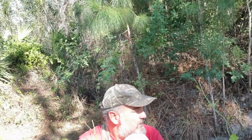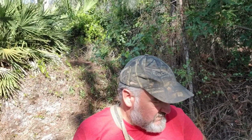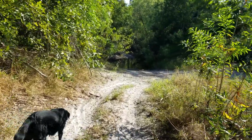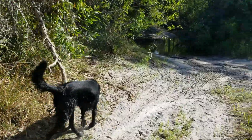There's a nice doe. Get out of the river. I think Dozer just found our river. Yeah. Oh yeah. Yeah, he just found the river. He does like the water. You feel better about life now? Huh? Now that you got yourself all wet?